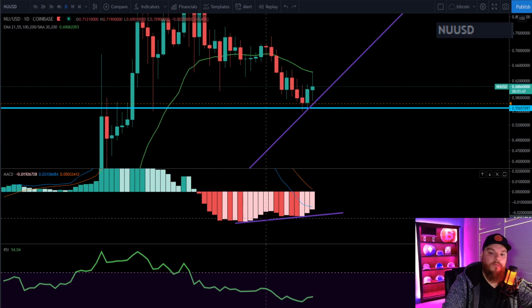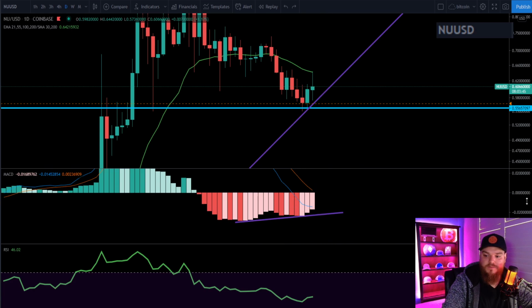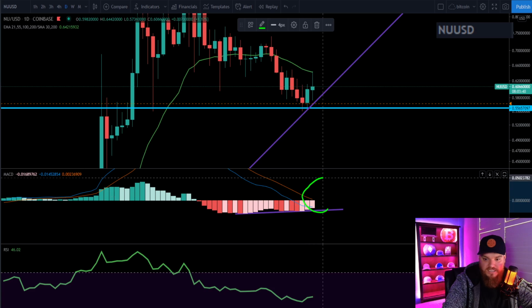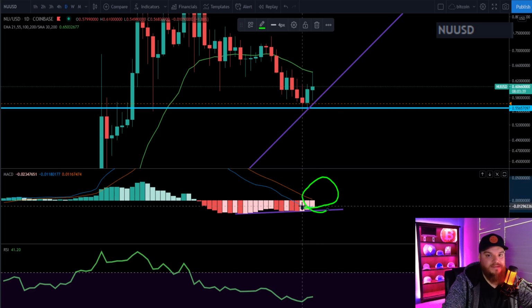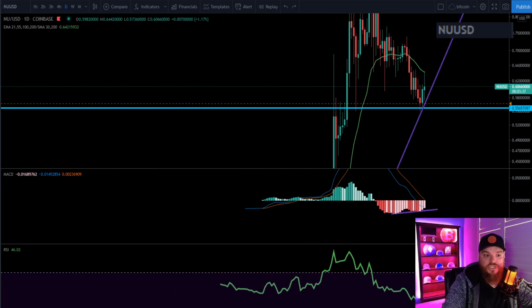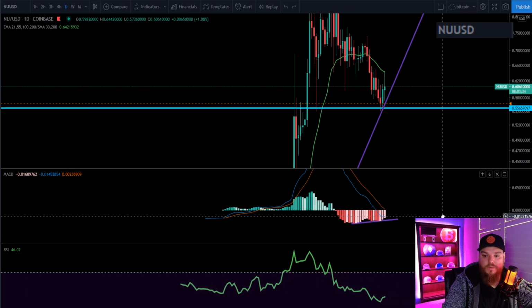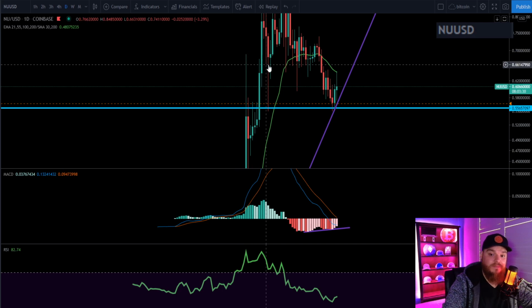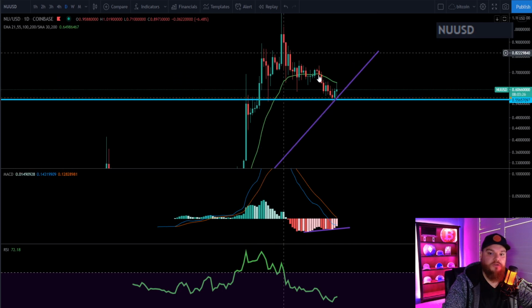We are starting to build momentum, and eventually the cross between the 12 and 26-day moving average, you guys can see that, is about to happen. It's about to happen right there. That's a very bullish cross that we're going to be having. We've been moving down, and I believe this is some kind of flag formation that we are having within NuCypher right now.